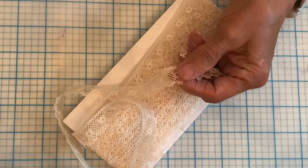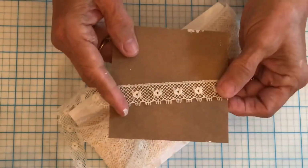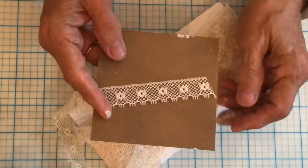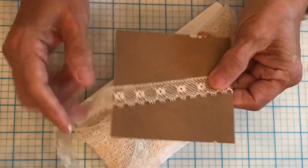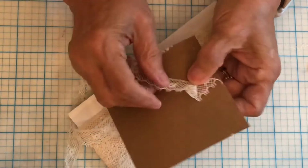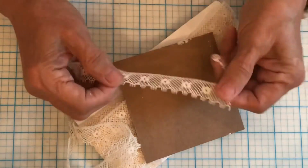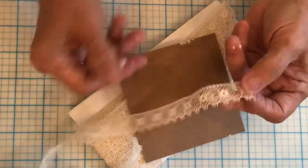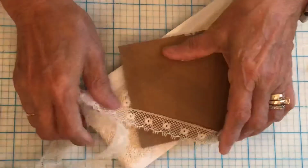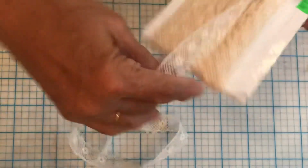This type of lace has one side with a tiny little flower in it, and then has what we call picots, P-I-C-O-T-S, on the edges or on the outside. It would be great for making a flower, or for putting a seam in it and gathering it up to make a ruffle. So this was $2 for 9 yards, and it's kind of a cream color.